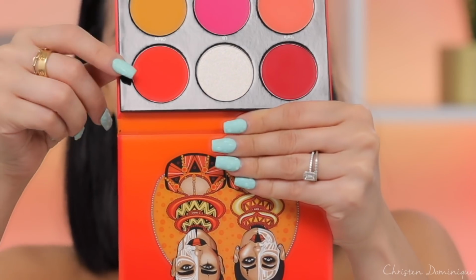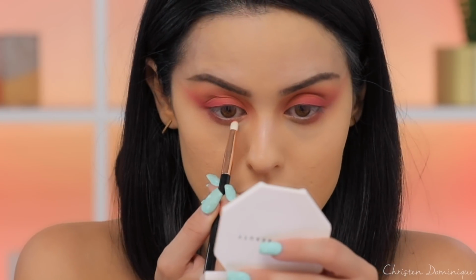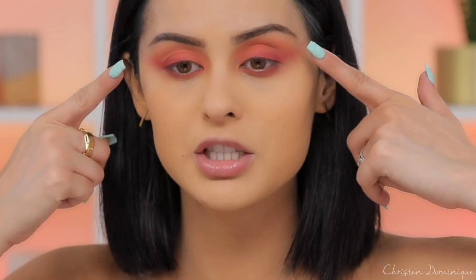So let's see. For the inner corner, the inner lower half, I'm gonna take this orange color and a pencil brush and just work that right on the inner third. And then for the brow bone, I actually never like to do shimmery brow bones, but today I am. I feel like I wanna do everything that I normally wouldn't do. I'm gonna try it out and flip-flop it today.